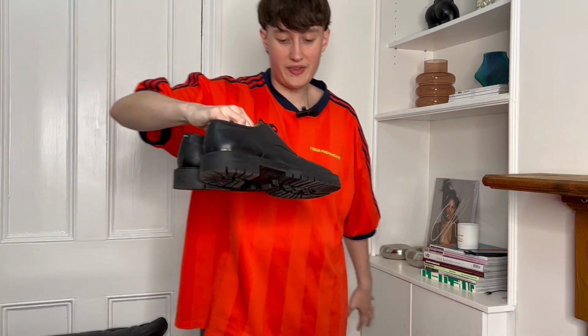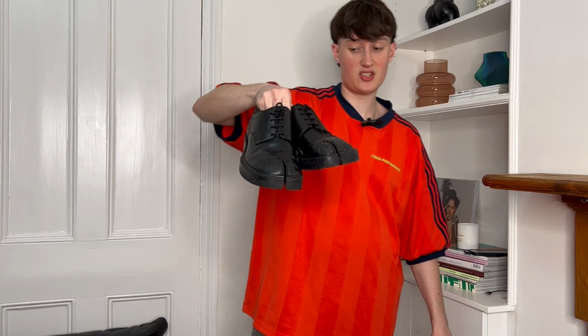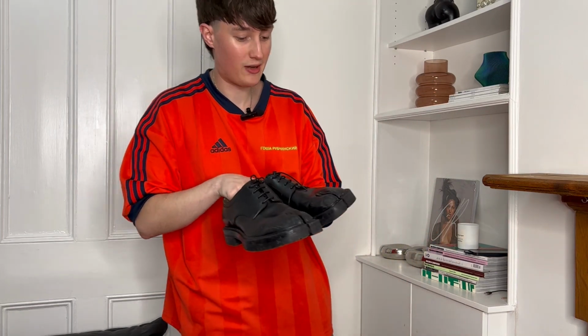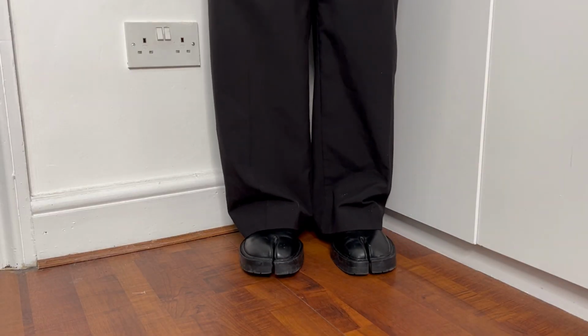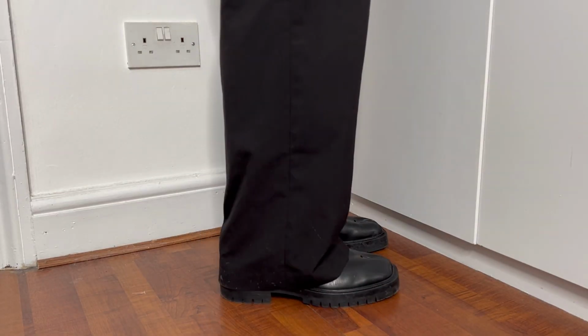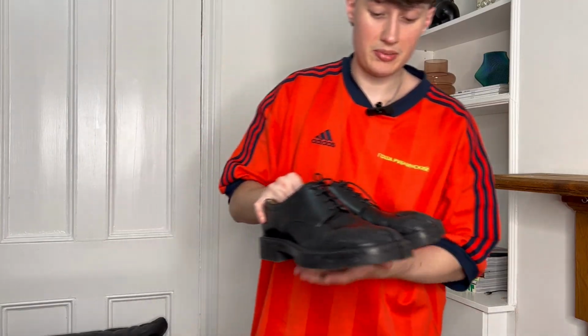Finally, these will be a love-hate for a lot of you. These are my Tabby derbies. I think the Tabby detail on these is great, but again, these are just another thing that can add to a really basic outfit. Keeping it tonal or black and then pairing it up with these adds a bit more to that fit. Wearing something like that Jaded polo or the Martine Rose shirt, contrasting it with some black trousers and black Tabbies is really strong.